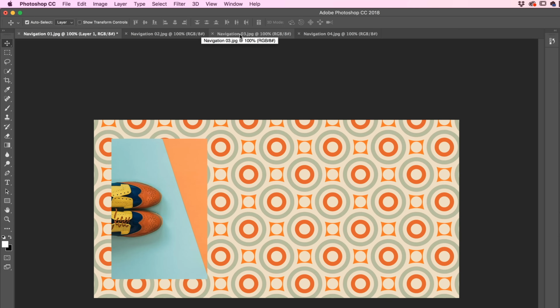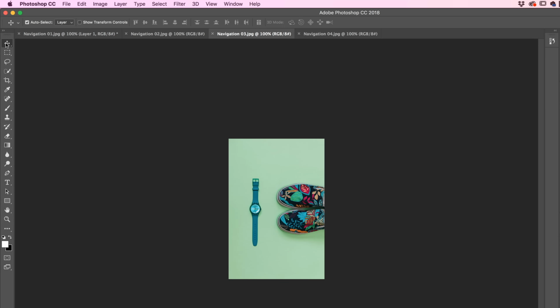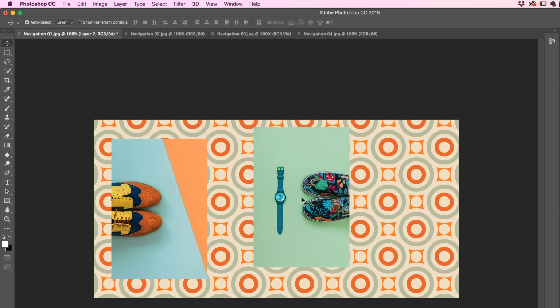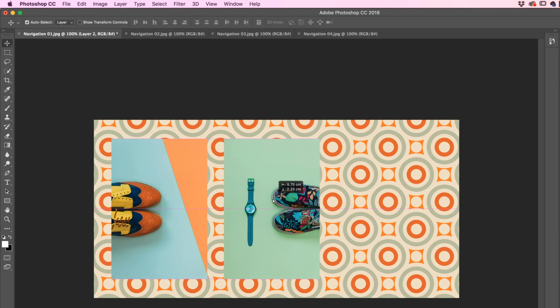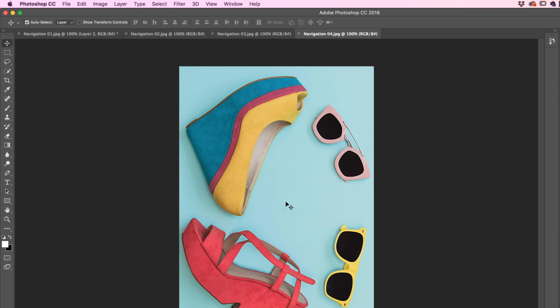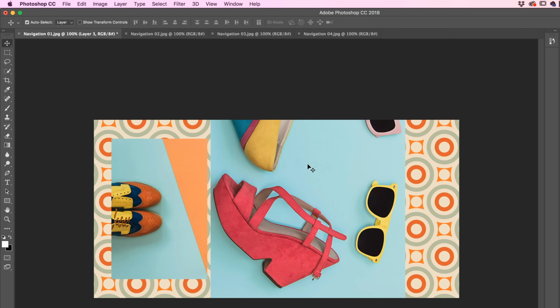So let's give it another practice though. Let's go to navigation 3. Same thing. I'm going to get my move tool, click, hold, drag. I'm holding my left mouse key down, hovering above the tab, and then letting go. That is the technique. It's kind of weird, but it's going to prove future-proof later on. Let's go to the last one here. Click, hold, drag, hold, let go.